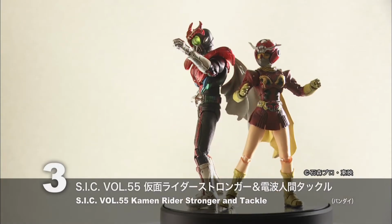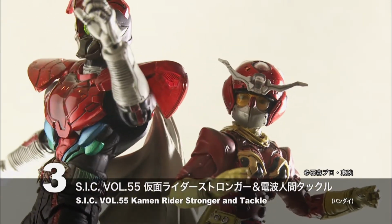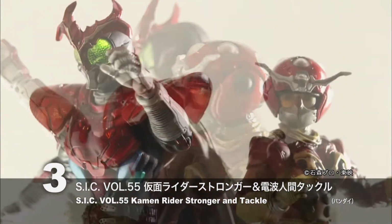Number 3, again, from the Super Imaginative Chogokin series, we've got Kamen Rider Stronger and Tackle. Check out the detail, very cool. Metallic red color scheme. Tackle even has clear parts in her head. Stronger has them in his chest.